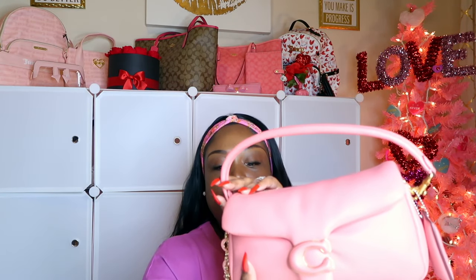Here is the chain with the C on it. I will bring it closer so you guys can see. And I'll bring it back because I know the light sometimes blinds it. So without the chain, the strap extenders, you would normally see it like this, just like this. With the chain extenders, that allows it to be carried. As you can see here, you get a little more drop.